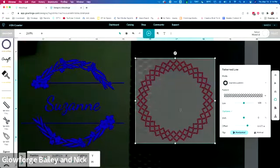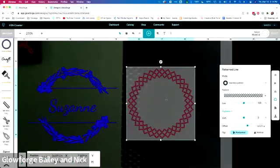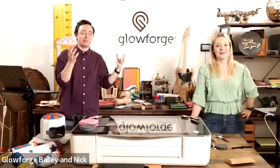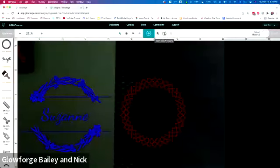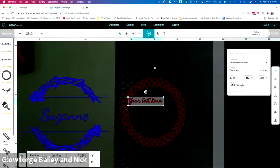I was going to mention this too. I'm glad someone picked on Suzanne's design because that's circular. I know for a fact when I'm working on craft designs, trying to get text into a circular shape can be kind of tricky. But we did build a sort of word art type feature within the text tool.